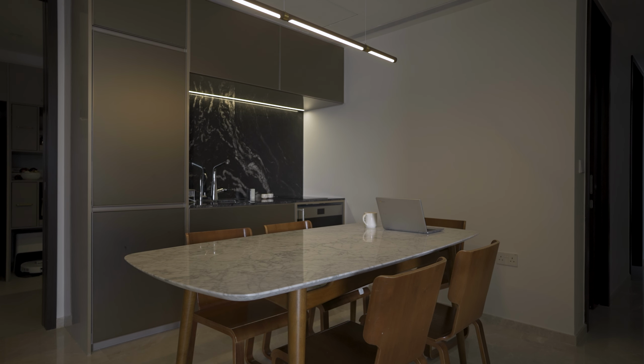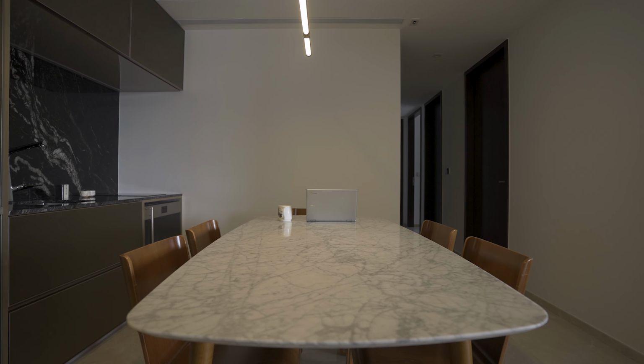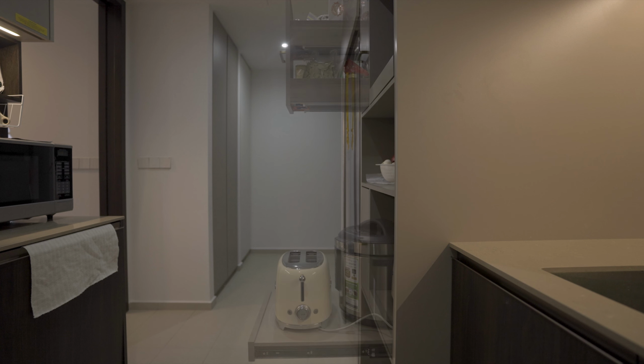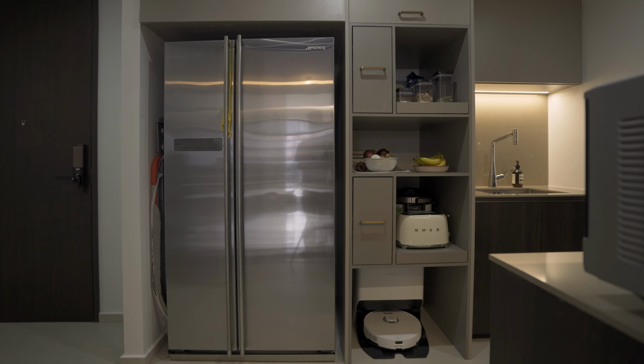Adjacent to the living room lies the dry kitchen and dining area. It is a perfect space for us to gather our guests for some hearty meals. The kitchen, tucked behind the dining area, has been cleverly designed to pack some neat storage solutions.